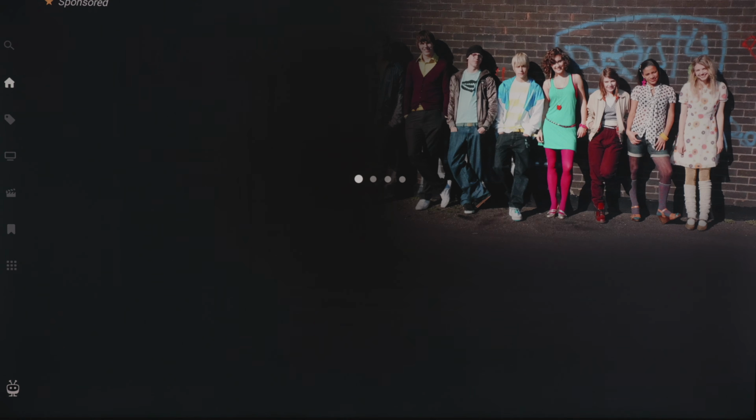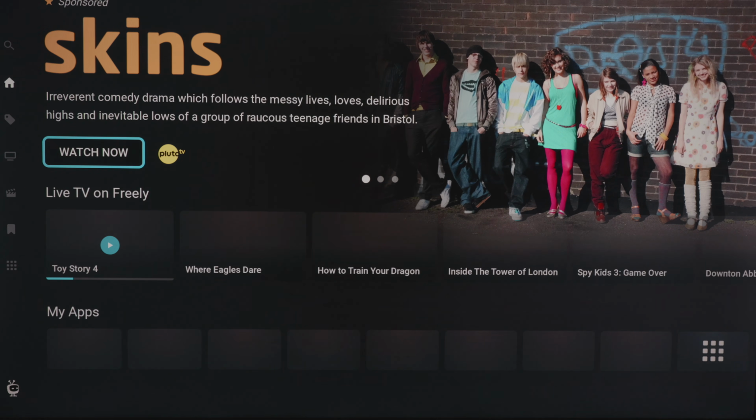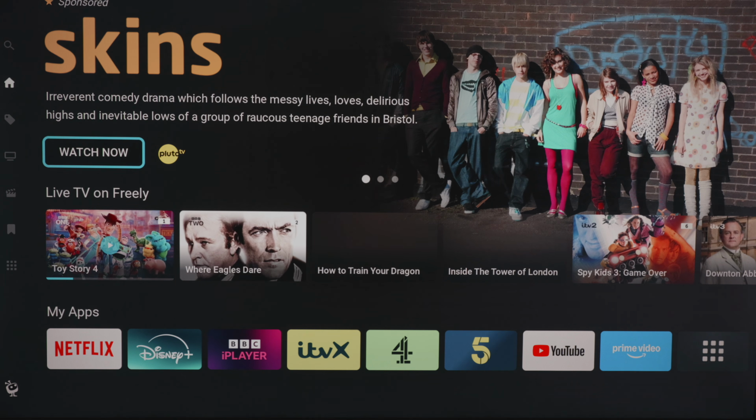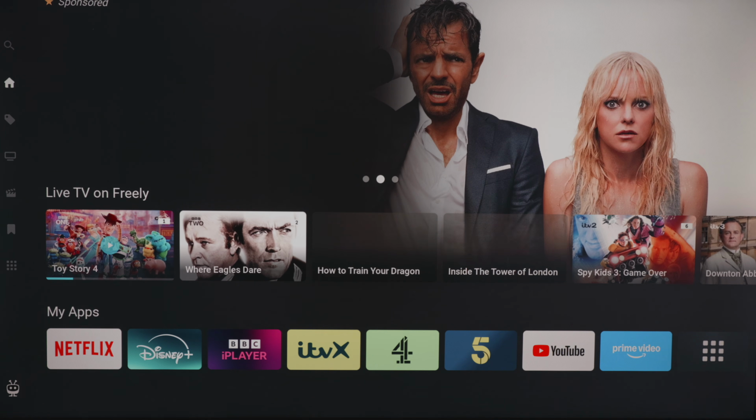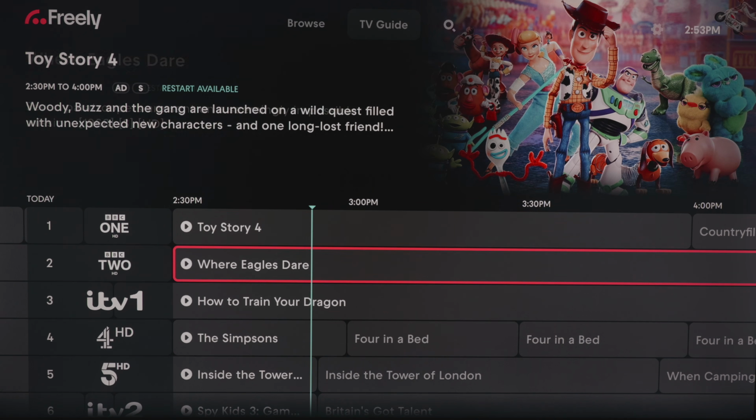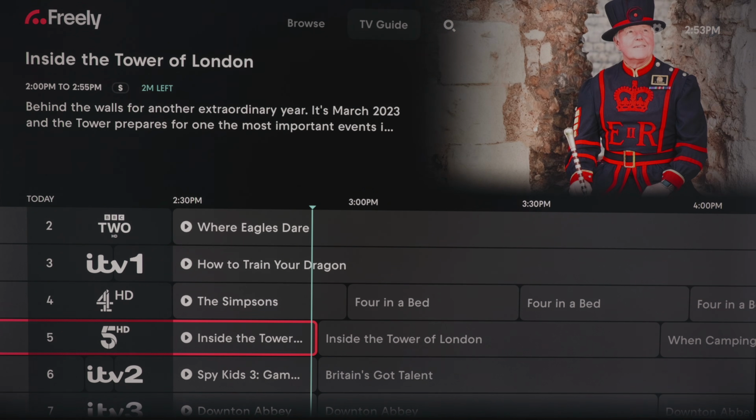The set also runs TiVo OS and a Smart TV system, which is functional, but we did find it a little bit sluggish. And there's also the inclusion of the UK TV services via Freely, which will also appeal to a very wide audience in the UK looking for a budget TV.